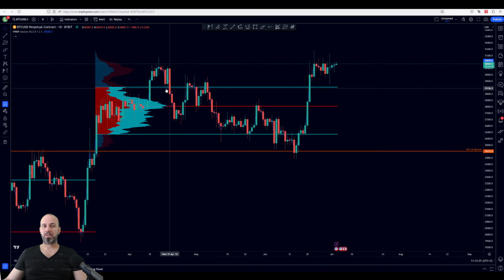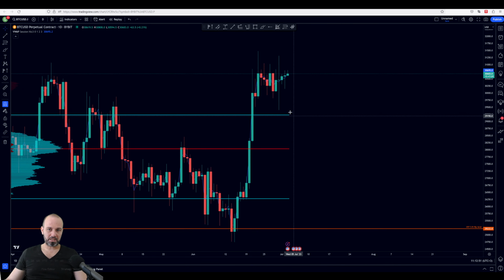So currently, the price is just consolidating above the value area high of this range, which by definition is bullish. Definitely, this is not bearish price action. Now, one would like to see a backtest of this level, right? We've seen this retracement, a swing failure pattern of the low of the range. By definition, that's a very, very good setup. Obviously, you need to book profits, right?